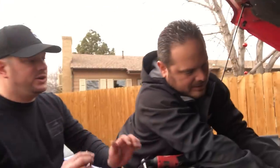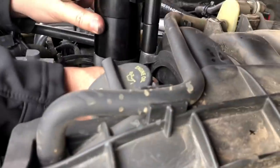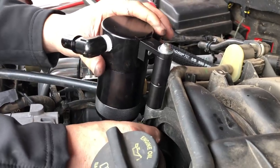Unless you're us, this is a super simple, quick, easy install. Super easy. Actually, Kevin found that pretty quick. Let me see how easy. It's already going. Look at that. So one bolt, we install the catch can.